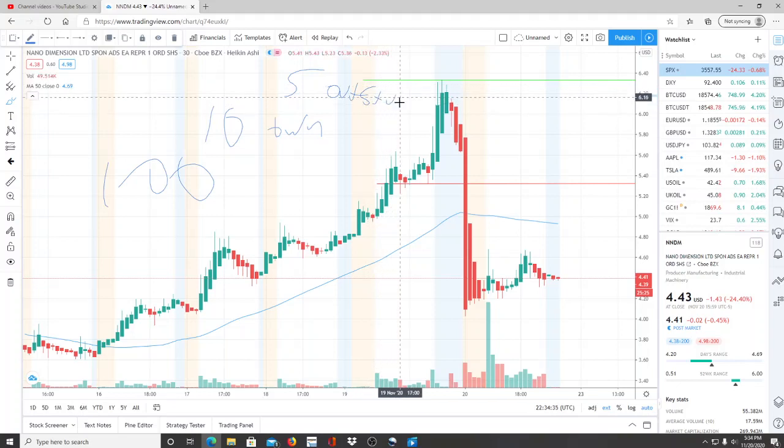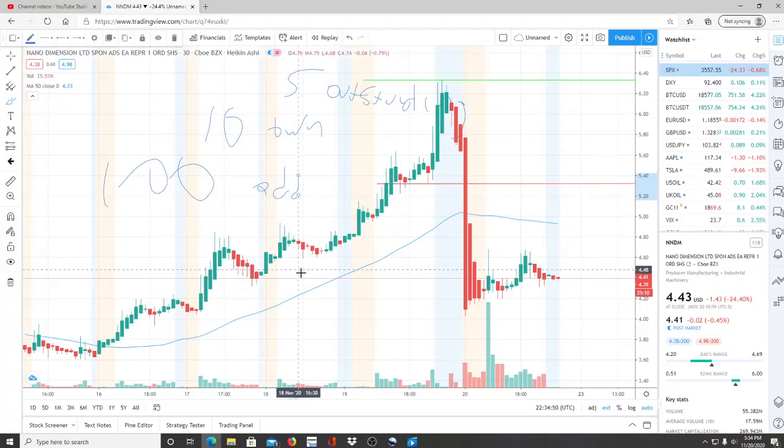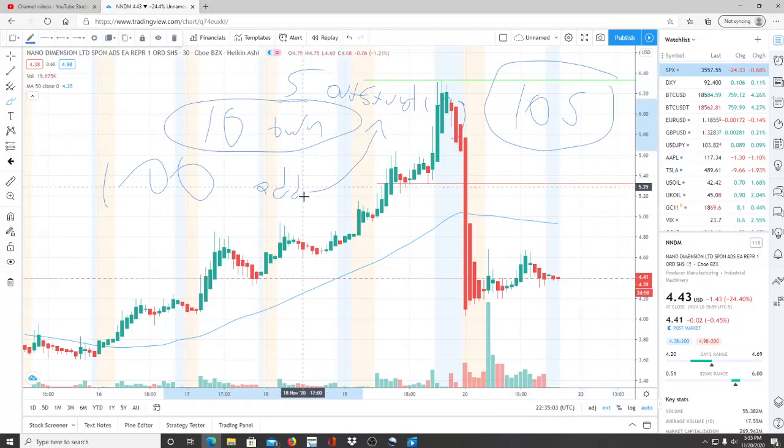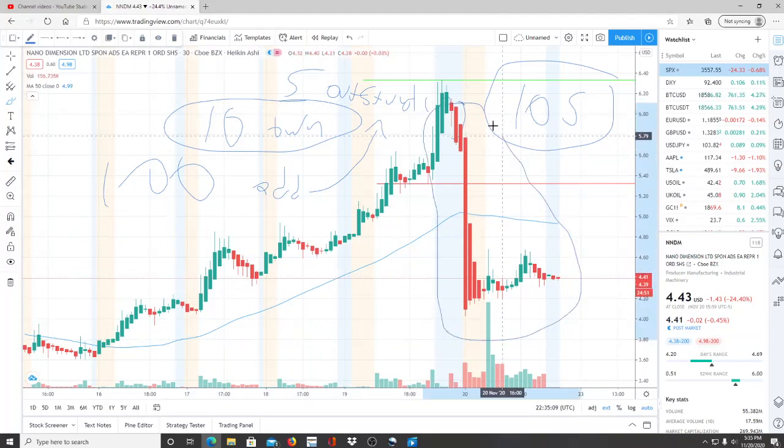So what happens is, I've got to write it all out because I don't want it to be confusing, but there's 10 owned, 5 outstanding, and now there's 100 added to the outstanding. So now there's not just 5 outstanding, there's 105 outstanding. The supply is way more than the demand. Now think about this in millions, and that's where you get this effect. That's why with public offerings, you have to be aware of how many shares are outstanding and how many are owned, which you can research and find.